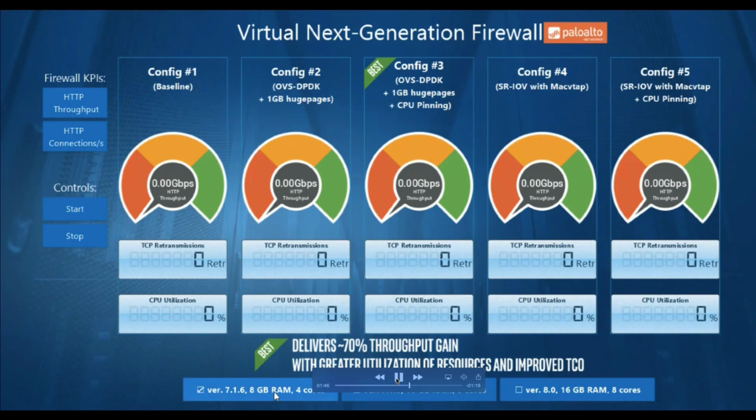with all those features turned on, you run the performance, we're able to achieve about 1.7 gigabits per second of performance on that particular virtualized next generation firewall. But the key thing to note here, and I want to urge you to take a look at that, is the CPU utilization at the bottom. It's 87%. It kind of varies between 60 to 80%.